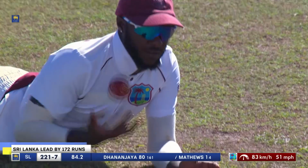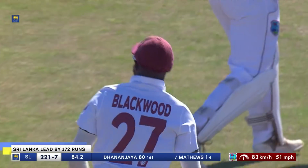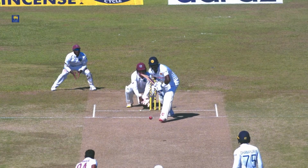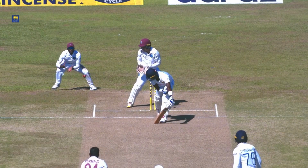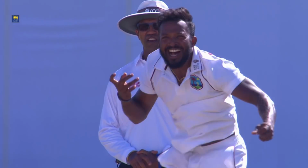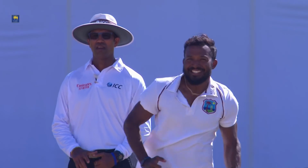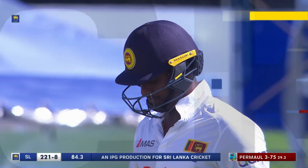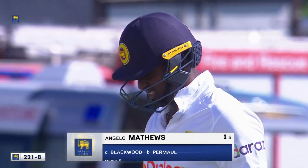Has he taken it? He has, yes. Another wicket. Safe hands of Jermaine Blackwood. And the ball was travelling. Playing for that arm delivery. The ball spun. And very well anticipated catch. Blackwood in the slips. 221 for 8.